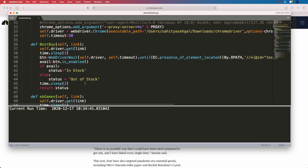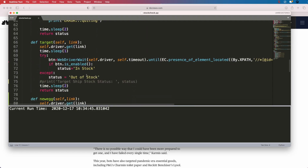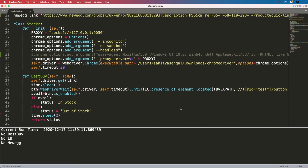And so the way the script runs, it's going to tell me the current time that I ran it, and then it's going to tell me whether or not it's in stock or not, and you'll see. Every single website has its own logic because of the way the website is actually set up. Alright, so before I get into the logic, there's a few things we need to cover.